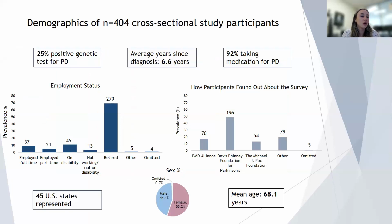So we had 404 adults with PD complete our cross-sectional survey study. And this was a collaborative effort. We partnered with multiple foundations. We had PMD Alliance, the Michael J. Fox Foundation, Davis Phinney Foundation, as well as our internal U of R clinics, support groups, and our internal U of R registry. And so our sample represented 45 US states. Participants were mostly retired, as you can see, although we did have representation from those employed full-time or part-time, those on disability or not working or other.